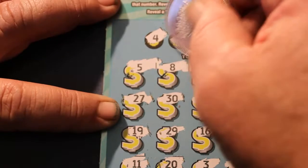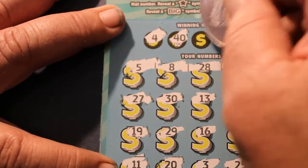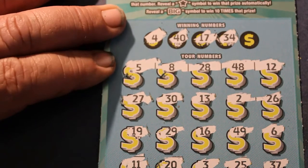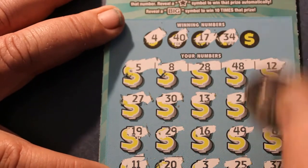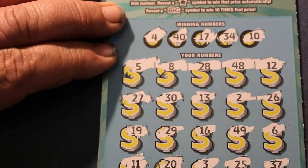4 and 40. No 4s and no 40s. 17 and 34. No 17s, no 34s. 10. And no 10. All right.